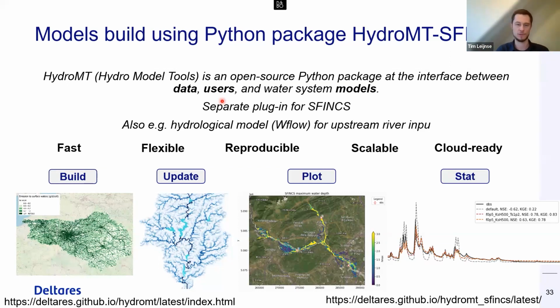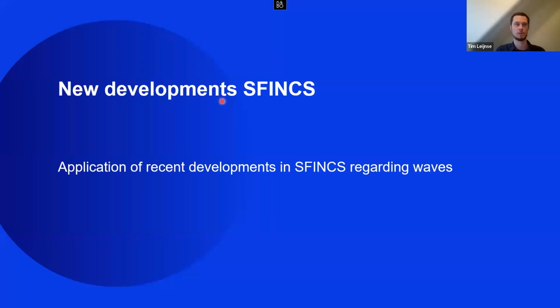In case you want to make a SFINCS model yourself, you can find online that the easiest way to do that now is using a Python package called HydroMT. With this, it's easy to make models in a reproducible way, but also, for instance, make coupled river flooding and coast models. You can make different types of models based on the same data, so it's easy to connect these. This is all available open source.